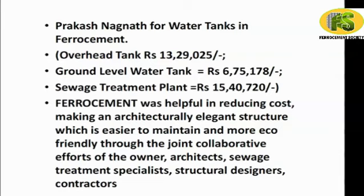So in conclusion, I feel that ferrocement was helpful in reducing cost, making an architecturally elegant structure which is easier to maintain and more eco-friendly, through the joint collaborative efforts of the owners, the architect, the sewage treatment specialist, the structural designers, and of course the contractors. So I think this is my last slide.